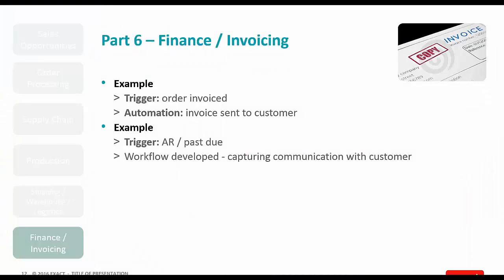Now the final piece we want to touch on here is on the financing and invoicing side. We're going to look at a couple different pieces here. So the automation of sending out invoices to customers. So we've taken that order all the way through.